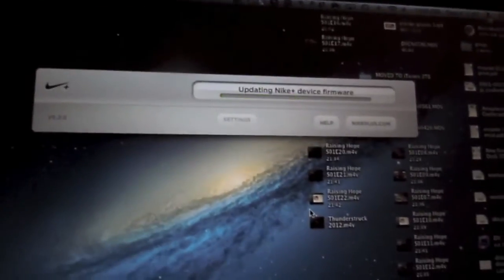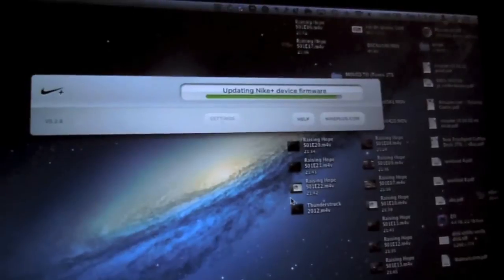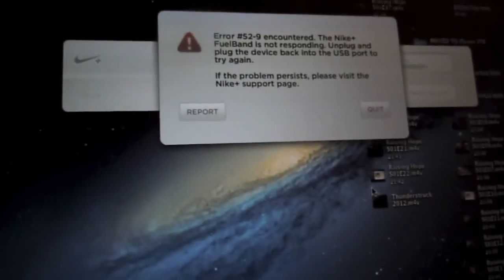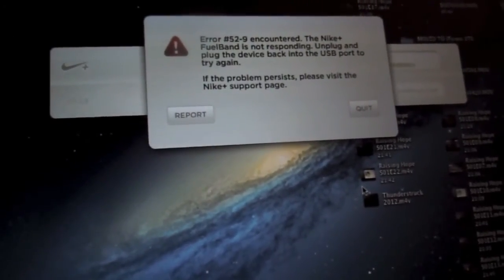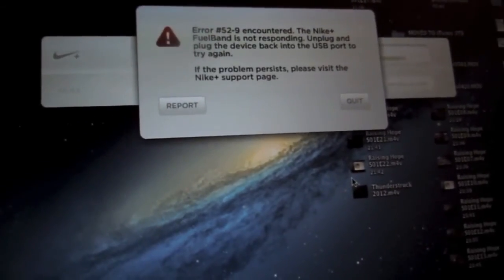I wonder if it saved any of my points. And usually the battery logo shows right here. Alright, almost done. Looks like we're stuck on the last little bit. Error 52-9. Nike Fuel Band is not responding. Unplug it and plug it back.